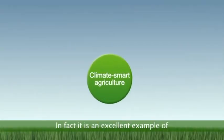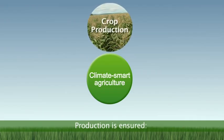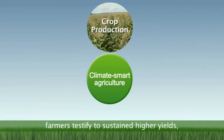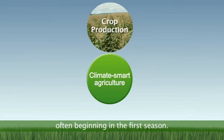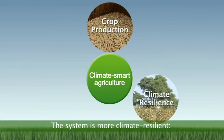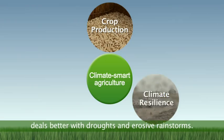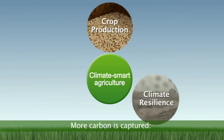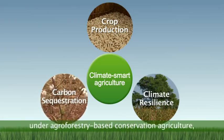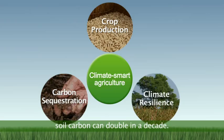In fact, it's an excellent example of climate-smart agriculture, with its triple wins. Production is ensured. Farmers testify to sustained higher yields, often beginning in the first season. The system is more climate resilient. Conservation agriculture in Zambia deals better with droughts and erosive rainstorms. More carbon is captured. Under agroforestry-based conservation agriculture, soil carbon can double in a decade.